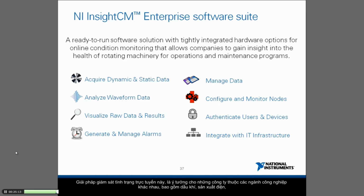This online condition monitoring solution is ideal for companies in a variety of industries, including oil and gas, power generation, mining, rail, and industrial manufacturing that need to optimize machine performance, maximize uptime, and reduce costs, as well as increase safety.